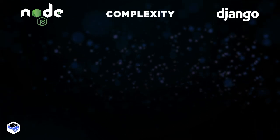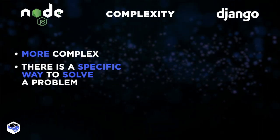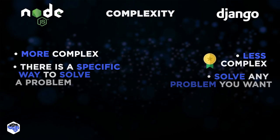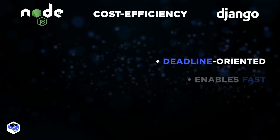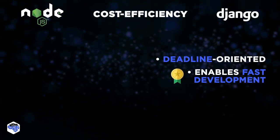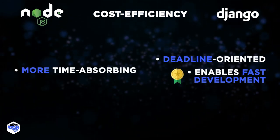We can say that Node.js is more complex than Django. You must adhere to a specific pathway to solve any problem. Django is less complicated than Node.js. Here, you can solve any problem you want. Another important parameter is cost efficiency. As Django is deadline-oriented, it enables the build of working, intelligent software amazingly fast, making it quite cost-efficient. Regarding Node.js and JavaScript development, it's a little more time-absorbing, therefore less cost-efficient.